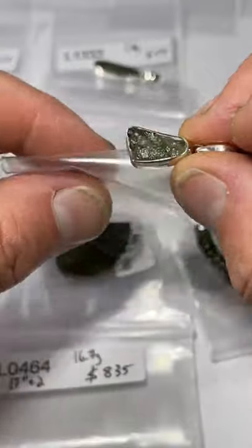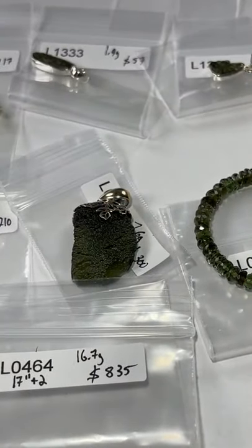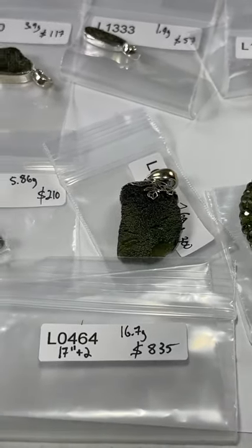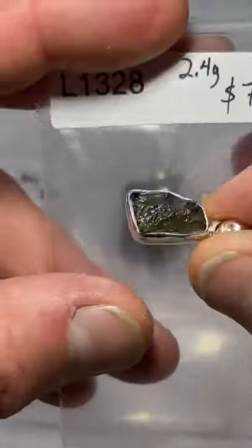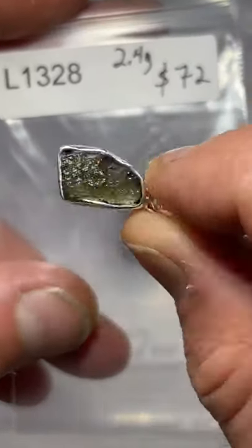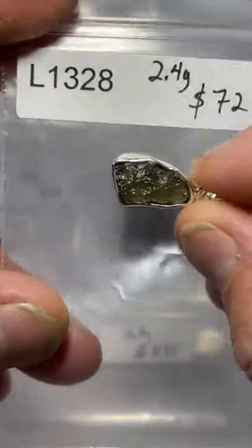Who does the cut and polish? These were made in India. And I guarantee they are real. 1,000%. The pendants are made in Bali. The cuts on the faceted stones are done in India.